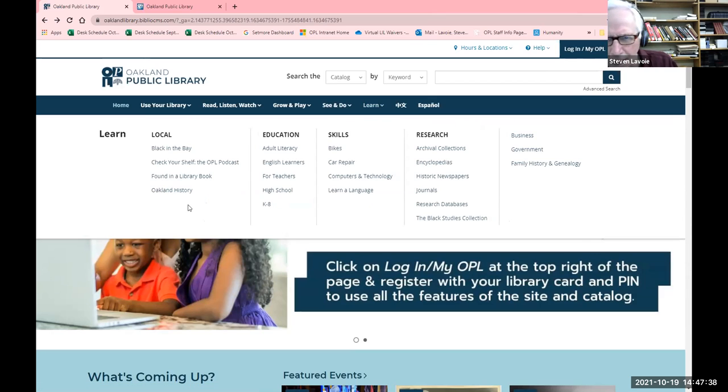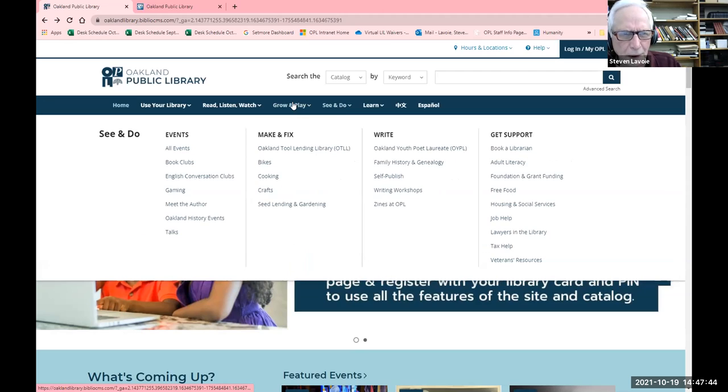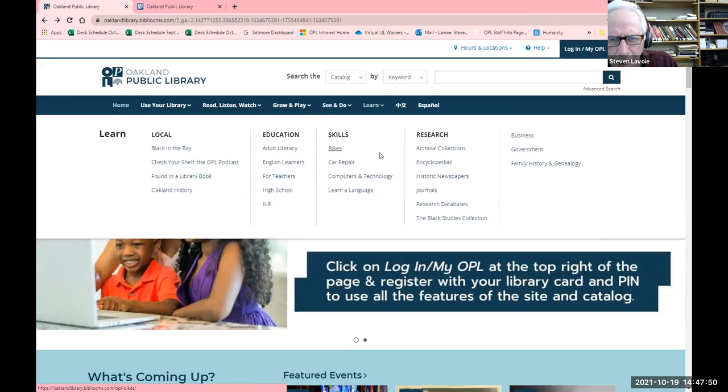Oh, we have auto repair manuals that are available online. We also have some in our collections, but the older books.